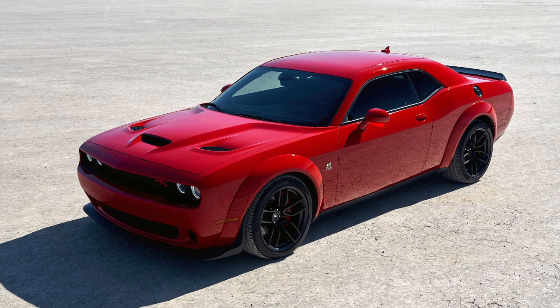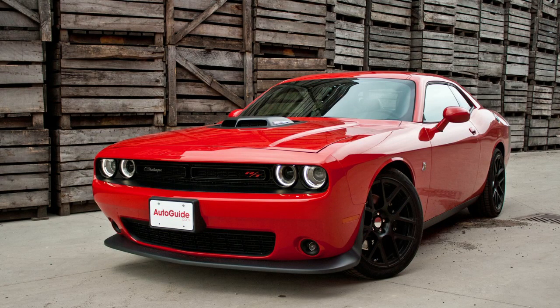Give me your opinions in the comments. Do you think Dodge needs something that can corner before they retire the third gen Challengers?